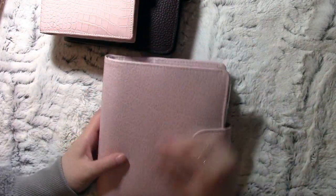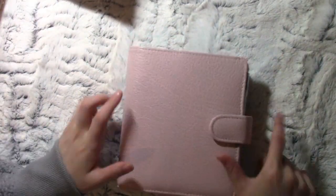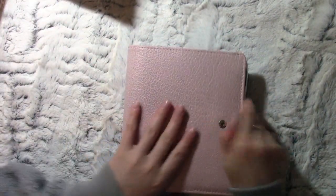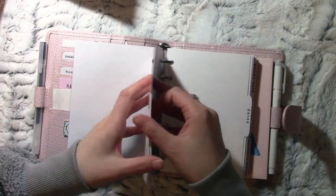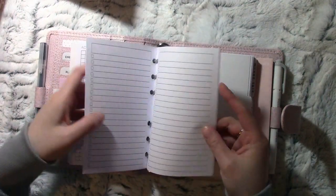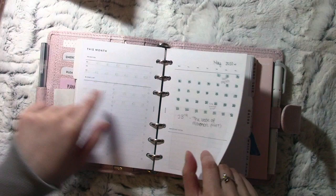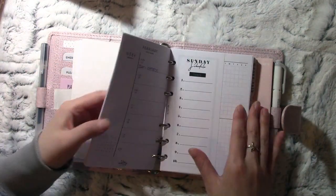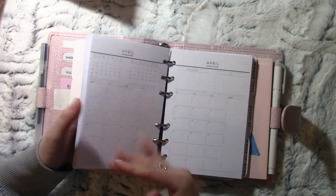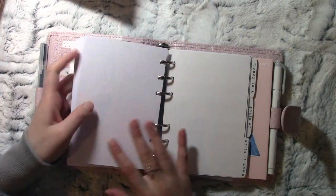Here is the A6 rings that I did have set up holding the inserts that I will switch up with. So in this first section here is the add to planner inserts and inserts that I have to switch out for work for the month at a glance. So the inserts are here. Then I have my February all the way up to June for the extra inserts in there as well.